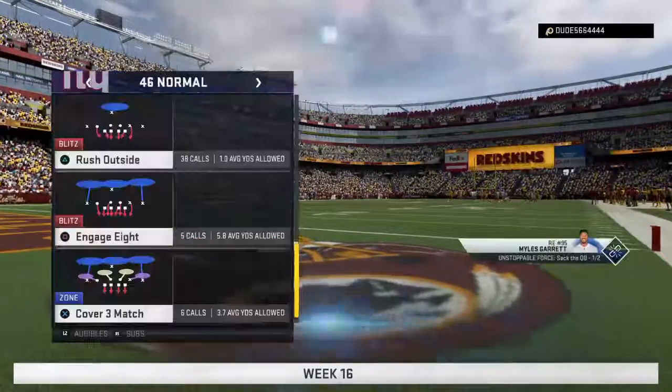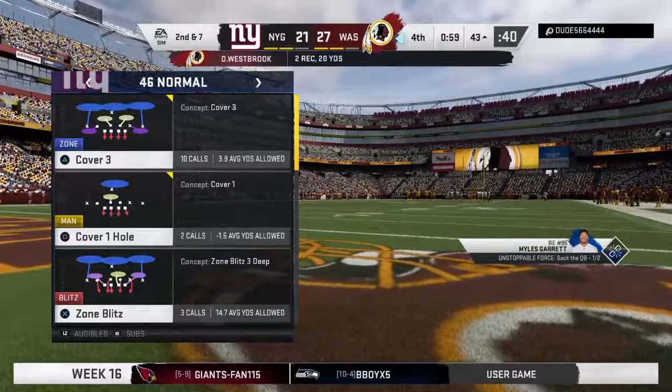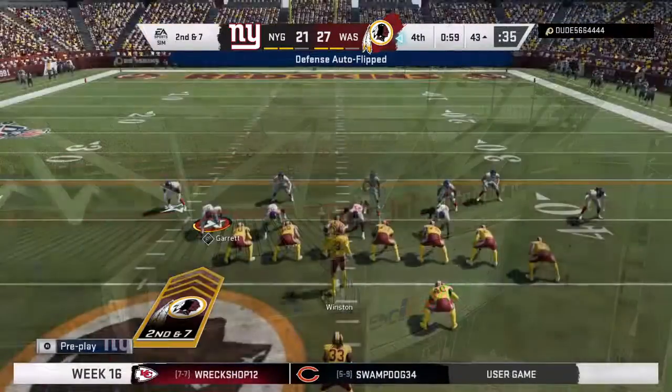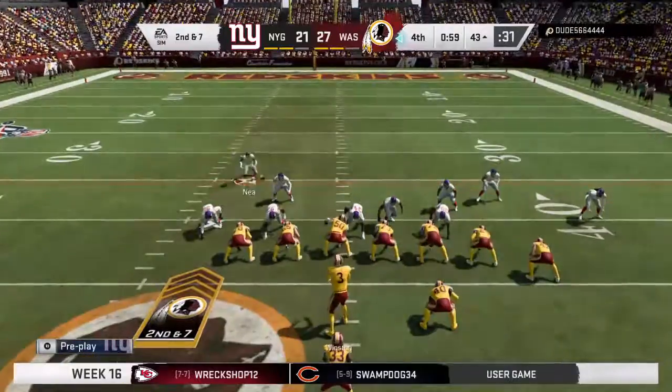Run. The safety, Keanu Neal, there to make the tackle. The Giants going to go ahead and use the first of their timeouts as they'll get it with just a shade under a minute to go in the game. Have to imagine this will be on the ground as well as they come up 2nd and 7.